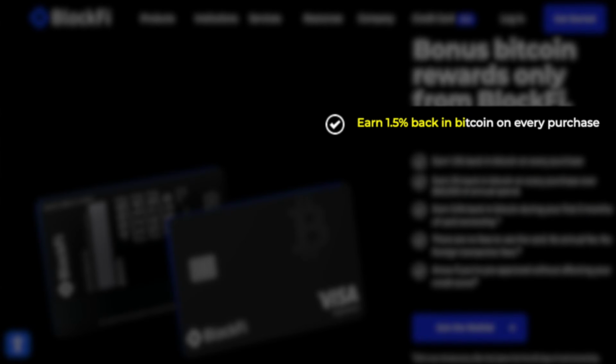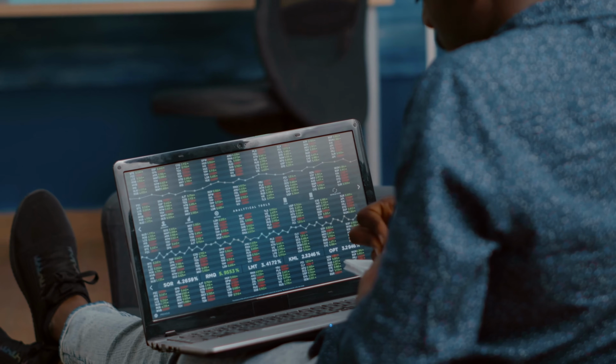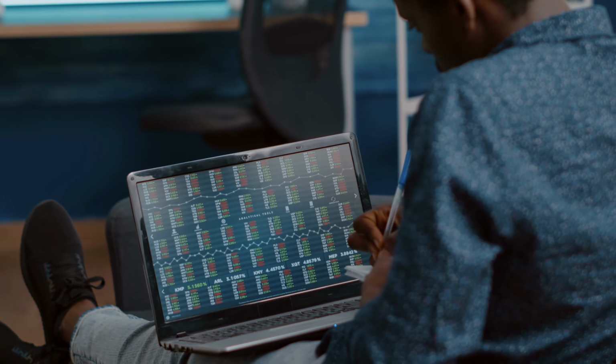So the core benefit of this card is the 1.5% Bitcoin back that you are going to earn on every single purchase. I'm not sure if Bitcoin back is the correct term, but that's what we're going to go with. Now, obviously, something like crypto is constantly fluctuating in price, so it's a little difficult to directly compare this to something like a cashback credit card. However, if you're strictly looking at the percentage, 1.5% back on everything is pretty decent and beats out some of my favorite cashback credit cards that are currently available on the market. However, that is not where the benefits end.